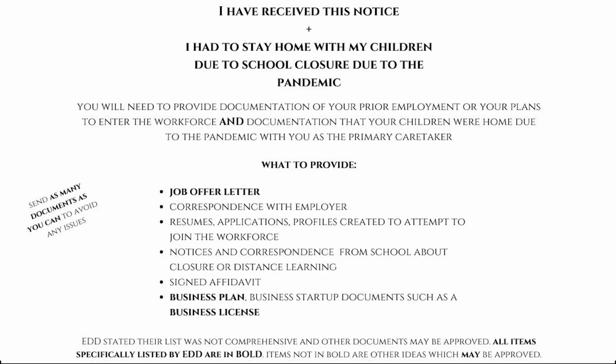You can provide a job offer letter or proof that you were or were trying to be self employed previously. Correspondence with an employer, resumes, applications, profiles created to attempt to join the workforce, notices and correspondence from the school about the closure or the distance learning requirement. Or you can try a signed affidavit. Remember to send as many documents as you can.